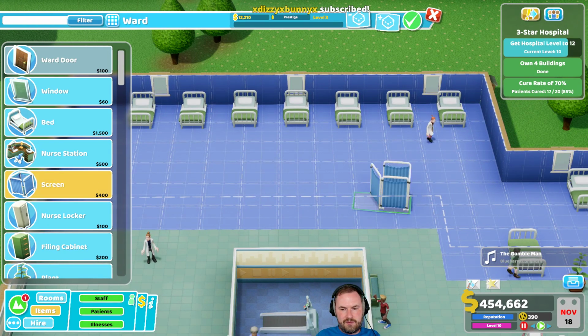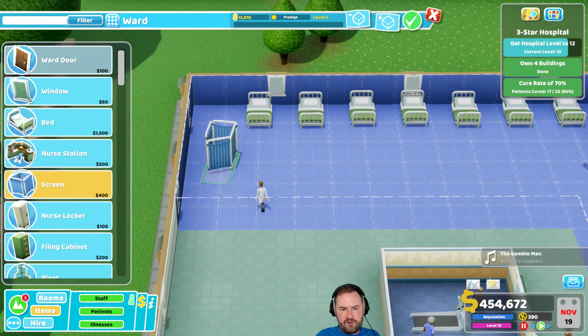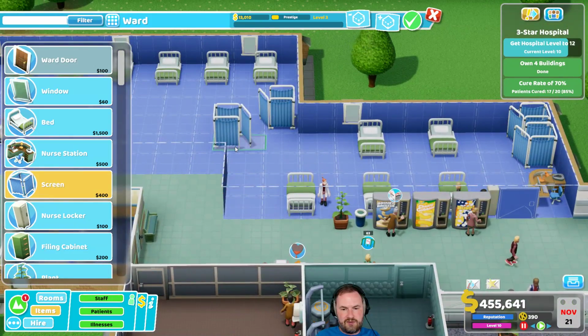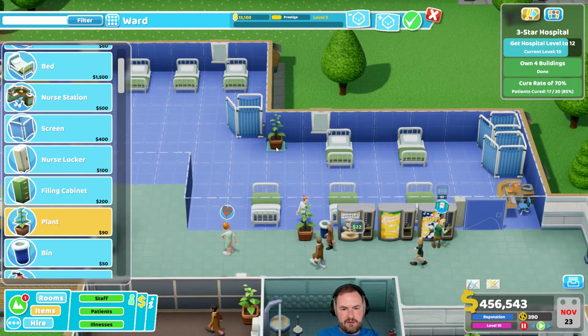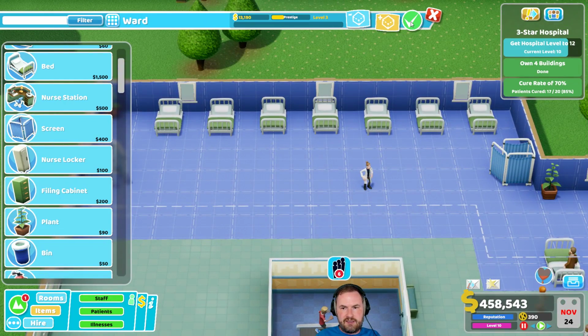Okay, let's get some screens in here too, so that people can get changed to get into their new beds. Nurse lockers, nurse station, we've got. We're gonna have to assign a whole bunch of nurses to this ward. It's a big one. It's the biggest ward we've ever made. Okay, and we're gonna need some plants and stuff in here too. Okay, let's see how that works out.